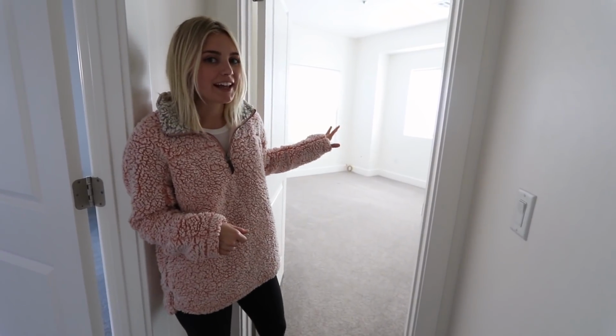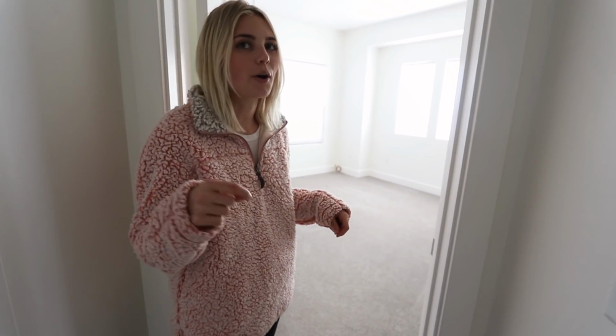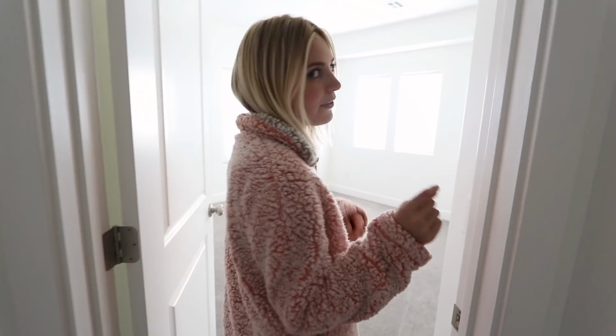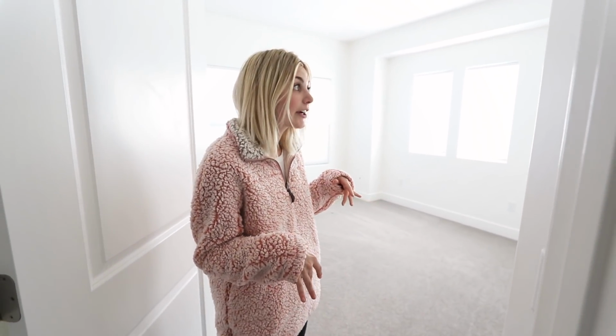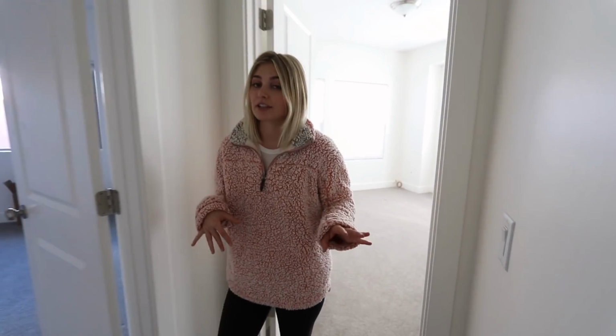This, when we first moved in, I thought was gonna be my office/filming room, and I feel like we did film in there a lot more when we first moved in, but then my filming style kind of changed, so we didn't really ever film in here. So it kind of became a storage room. I'm super excited to finally actually have that empty because there was a lot of crap in there.